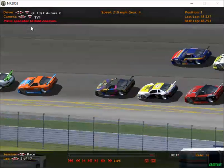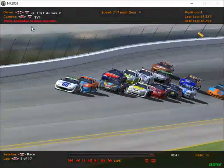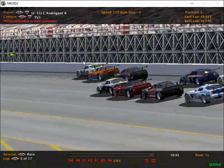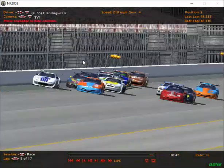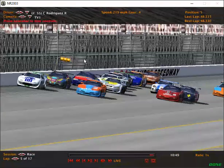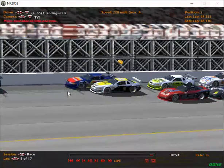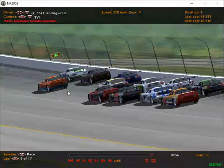DVR, who is happy to announce they made the round of Indianapolis in the TM Master Cup Series, so congratulations to them after so many years of trying. This is Carlos Rodriguez in a 3-wide situation.